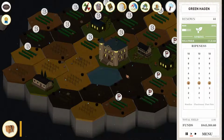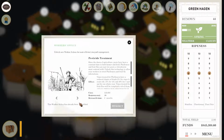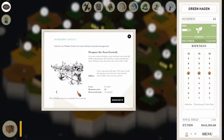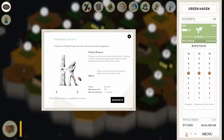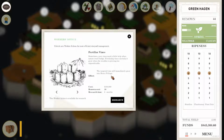They're probably resentful that I'm not selling any of mine. All right, let's get some rain, you guys. Do I have the magical thing to fully... I don't. I need that. Not fast harvest. I need optimized foliage. No. Not clear forest. Not plant forest. Fertilized vines. I need this fertilized vines. We're going to research that.